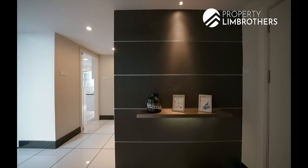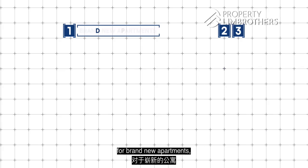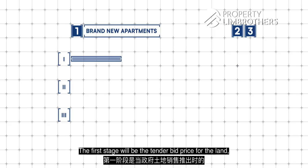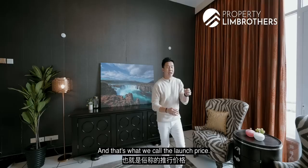All right, so our inside sales team has three observations on the price action movement of the D10 Mount Sinai area in terms of its PSF movement. Now, the very first thing is that for brand new apartments, they go through three different price action movements. The first stage will be the tender bid price for the land when GLS land is being released. And the second stage will be the launch price, when the show flat is being completed and what is being launched to the market for the primary first-hand owners. And that's what we call the launch price.